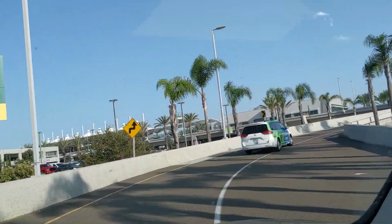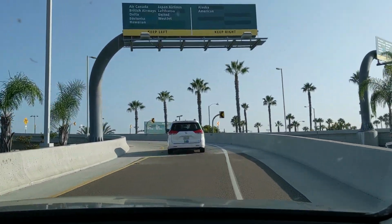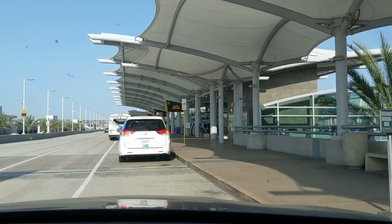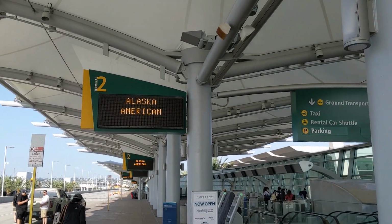As I approach the terminal, my spirits are high and I'm feeling quite excited. Today officially marks my very first trip with American Airlines. AA is definitely far from anything exotic, but getting to cross out another airline off the list is something I'm definitely looking forward to.